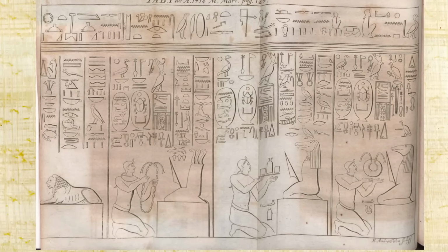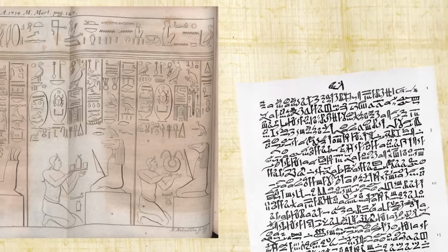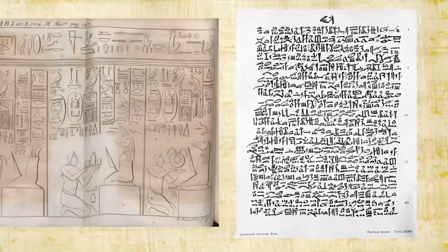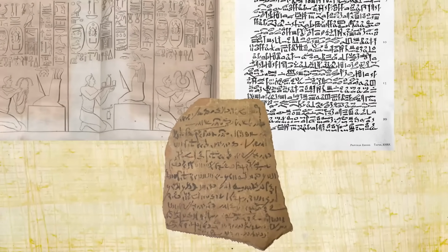And it was by this point the writing system had also begun to simplify. Over the centuries, a sort of cursive form of hieroglyphics called hieratic began to develop, and by the first millennium BC, this hieratic had evolved further into the Demotic script.